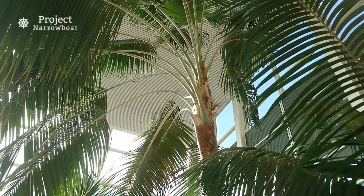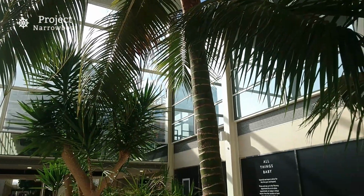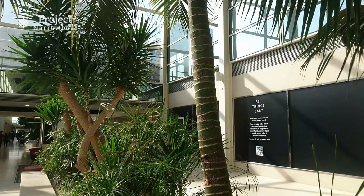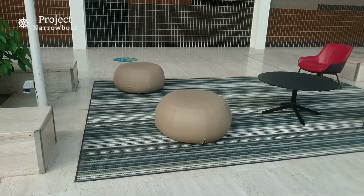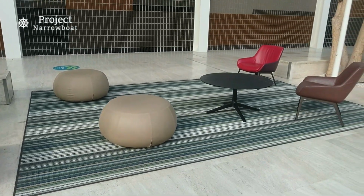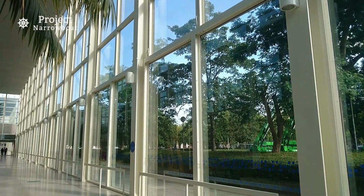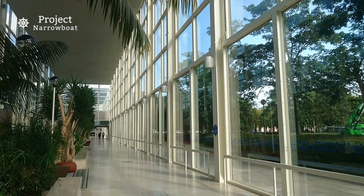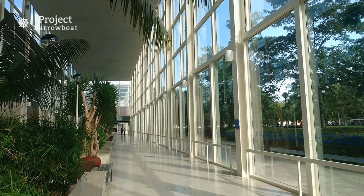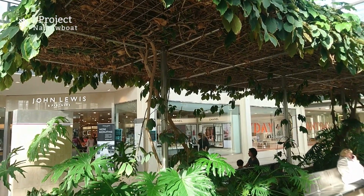This exotic tree towers above the walkway. There's somewhere stylish to rest. I'm no architectural expert, but this has a touch of the Art Deco about it, to my eye. A shaded spot with seating.